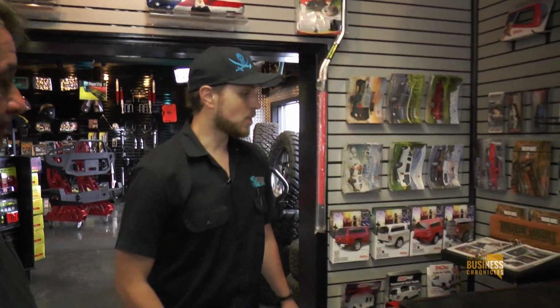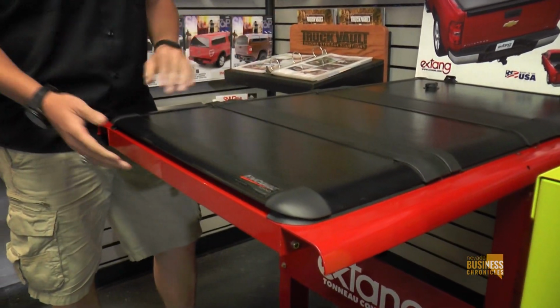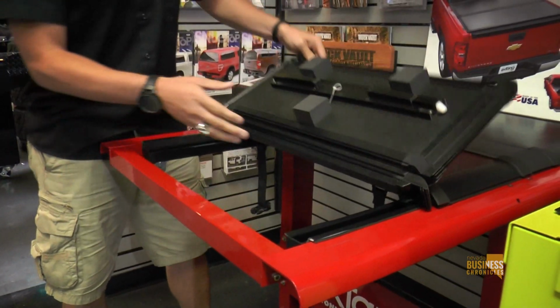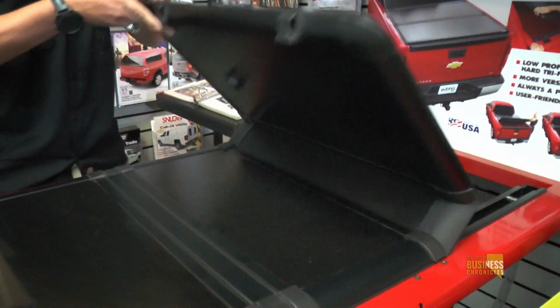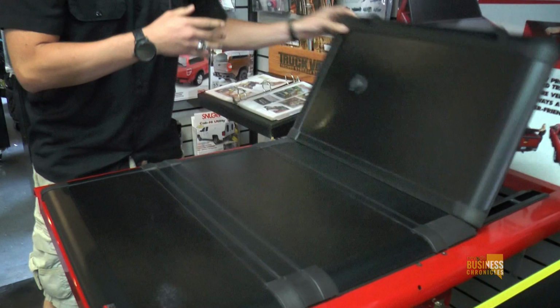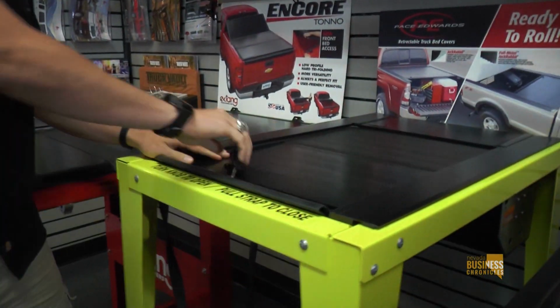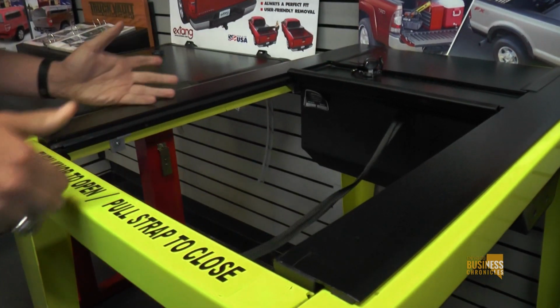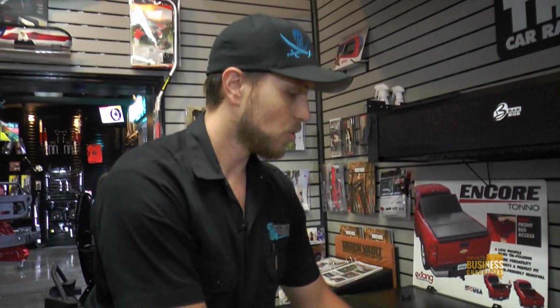Sure. Tonneau covers are another popular option we have here at CTA, and they have a wide variety of these guys here to also fit your needs. Stuff like the Encore, which opens from the front and the back in case you kept anything stored behind the cab. We have sliding tonneau covers, which retract all the way back and then pull into place wherever you like them.